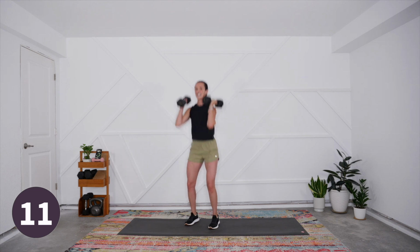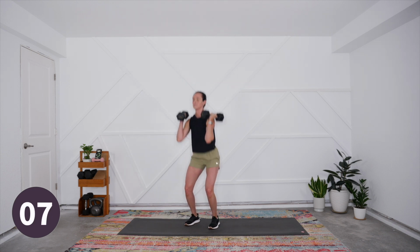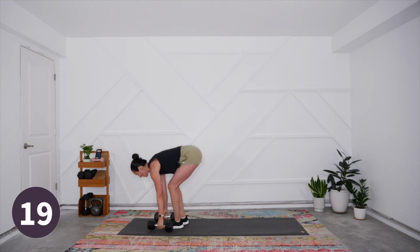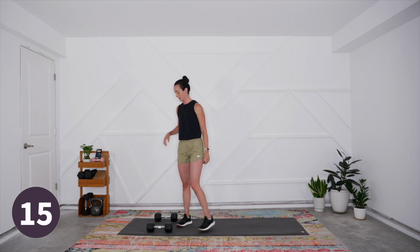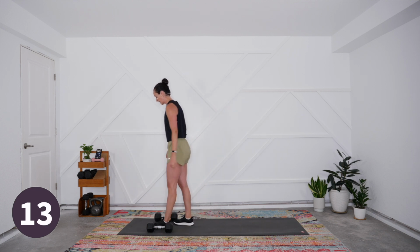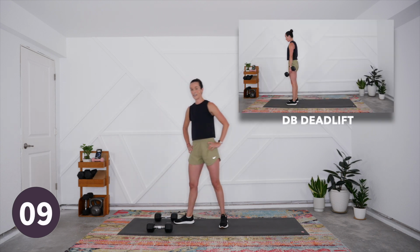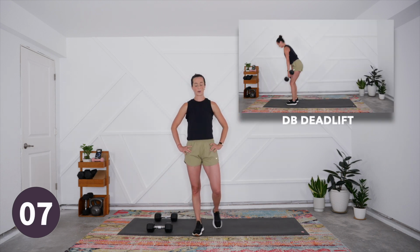This one is the high energy demand, high intensity for this middle set of work. Stay with it. And rest. 20 seconds on the clock. Then we're coming back to our dumbbell deadlift. So you're going to shake it out, take a few deep breaths. We have 2 more sets of this work.